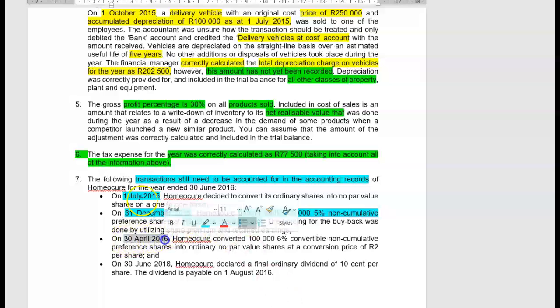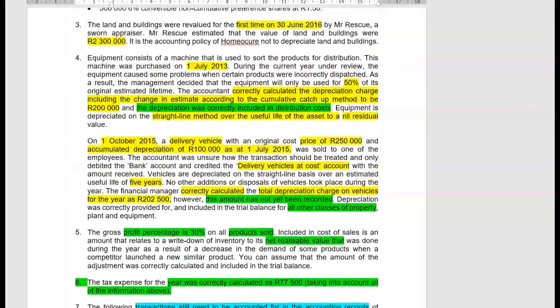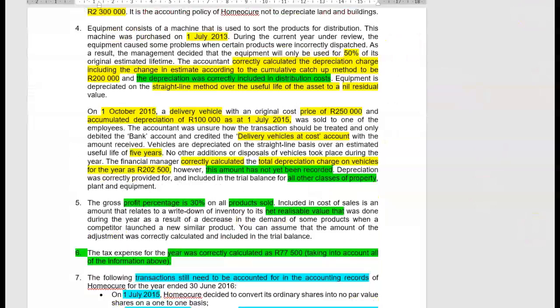On 3 April 2016, Homecure converted 100,000 6% convertible cumulative shares into ordinary no par value shares at a conversion price of 2 rand per share. Right. 100,000 shares, how many were issued initially? They were initially issued 300,000 shares. It was issued at 1.50 rand, which was equal to the par value of the shares of 1.50 rand.